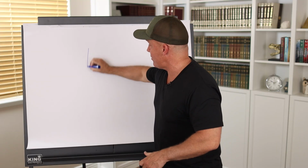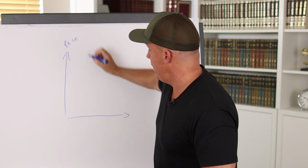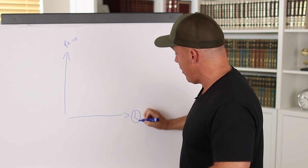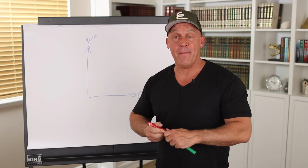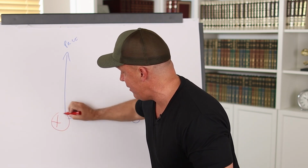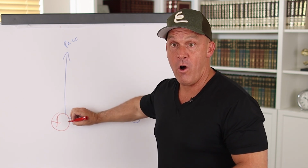If I have this axis right here, this vertical axis represents the price. And down here, the horizontal axis represents time, or our terms. If we look at how we typically negotiate with a seller, we're offering them a deeply discounted all cash offer. That's how most of us go about it. In our axis here, that deeply discounted all cash offer is right here, where the price is really low and the terms are really short and sweet, all cash and easy.